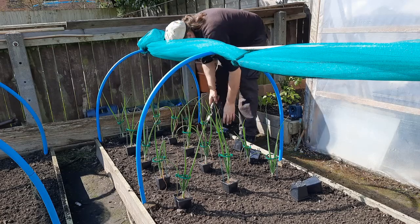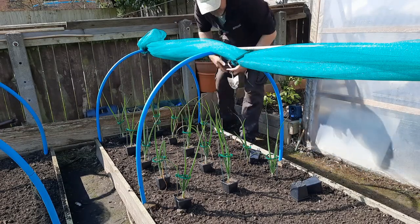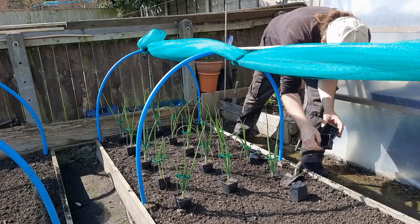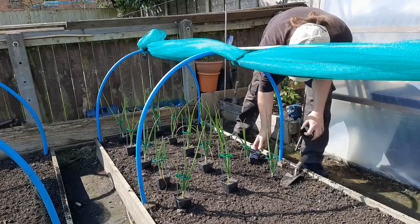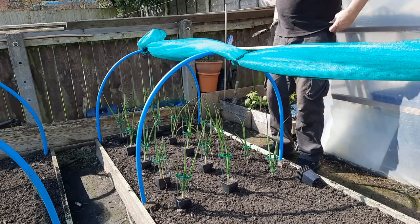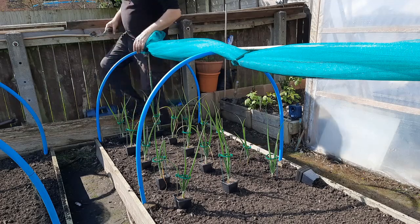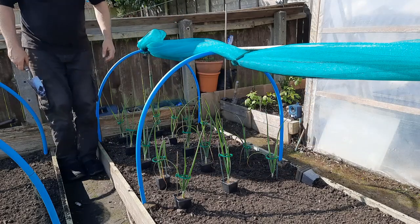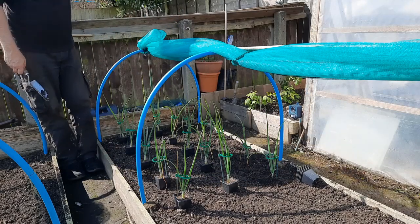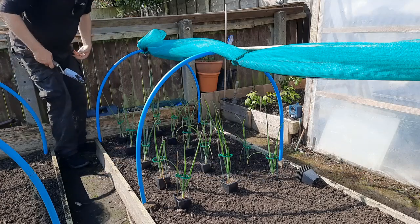When my blood, fish and bone comes, I'll give it a light dusting around the area. You can hoe it in, I guess, but I'll just let the rain wash it in. It's slow release. If anything, bone meal's better for this type of thing. I think you don't want too much nitrogen, otherwise you can get thick necks and a lot of greenery and not a lot of bulb.